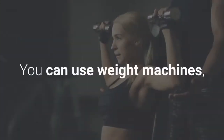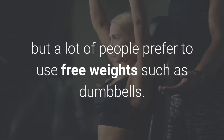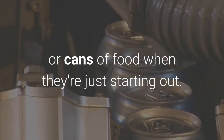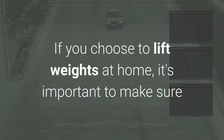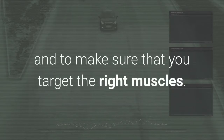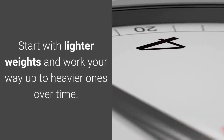You can use weight machines, but a lot of people prefer to use free weights such as dumbbells. Some use household items like bottles of water or cans of food when they're just starting out. If you choose to lift weights at home, it's important to make sure that you're using the proper form to avoid hurting yourself and to make sure that you target the right muscles. Start with lighter weights and work your way up to heavier ones over time.